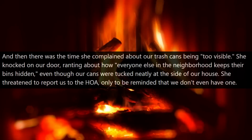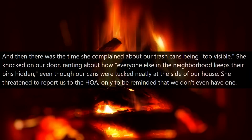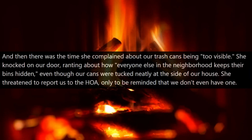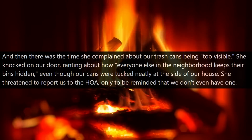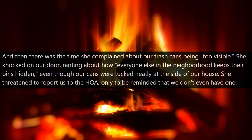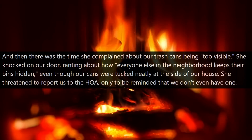And then there was the time she complained about our trash cans being too visible. She knocked on our door ranting about how everyone else in the neighborhood keeps their bins hidden, even though our cans were tucked neatly at the side of our house. She threatened to report us to the HOA, only to be reminded that we don't even have one.